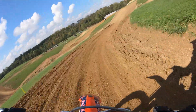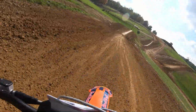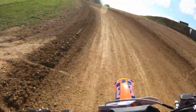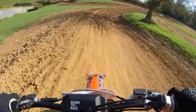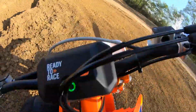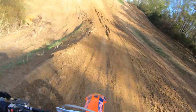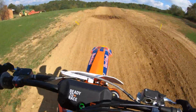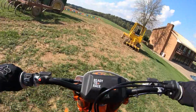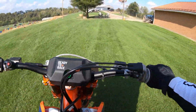The 450 KTMs do have a light feel. And finally for '22, they got the mapping livened up, so they feel as light as they are. Man, these bikes are fun. So we got agility for a 450. They are the lightest bike.